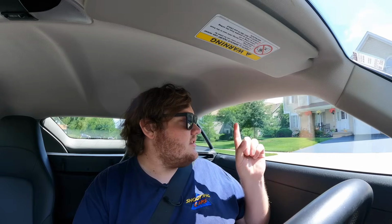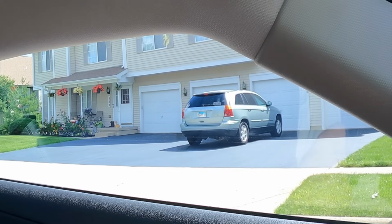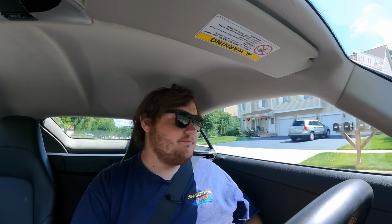Pause for a second. That's the other Mercedes Chrysler combo vehicle, the Chrysler Pacifica, of which my family actually owns one, but I just happened to run into one. Kind of funny. And a similar color too.